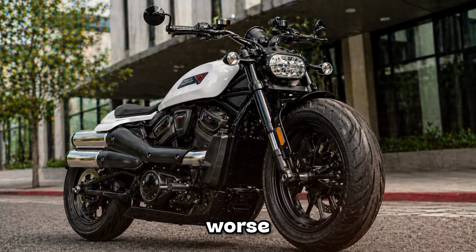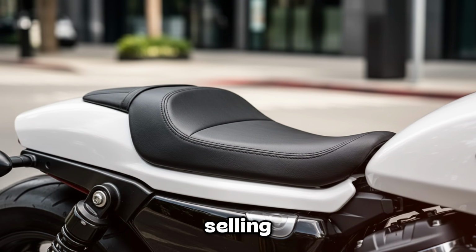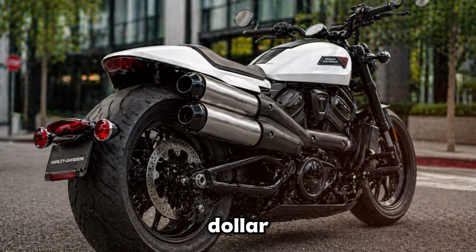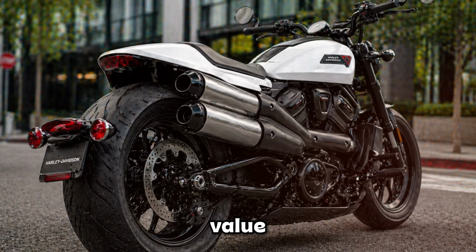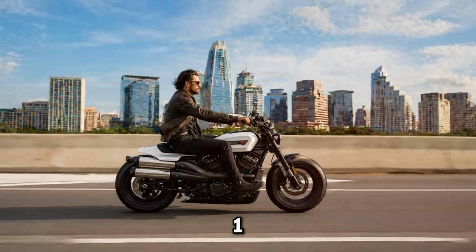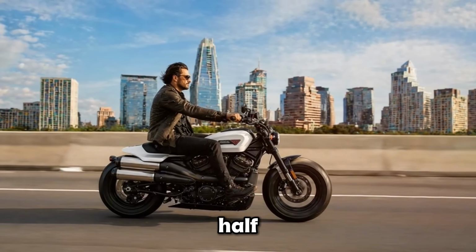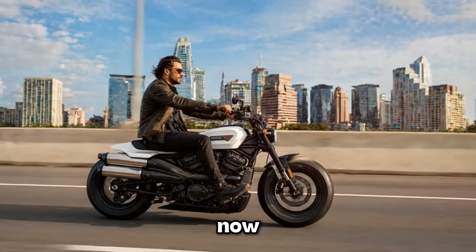Here's where it gets worse. Used Sportster S models from 2022 are now selling for $11,000. That's a $5,500 hit in 3 years on a Harley. Harleys are supposed to hold value. This one doesn't. For the same money, the Indian Scout 101 gives you 111 horsepower, similar styling, half the heat issues, and a brand that's actually winning on quality scores right now.